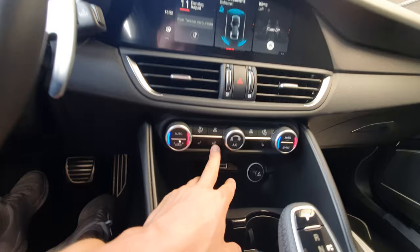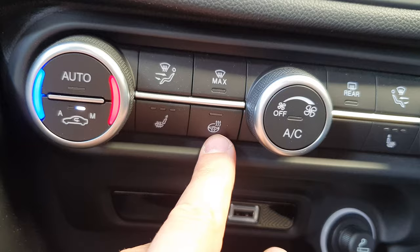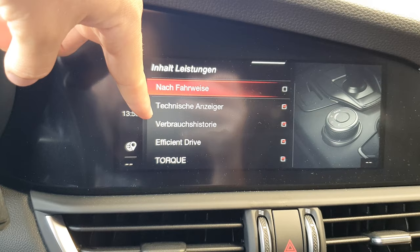Alright, also by the way, you have the heated steering wheel. I forgot to show you right here. You can see the button. You have also heated steering wheel, so it's fantastic, this steering wheel. Now I think you can see better. Check this out. The climatic system turn on, off. You can see here the torque and all the information of driving. It's fantastic how many options you have here.